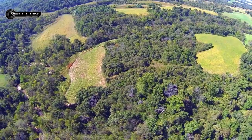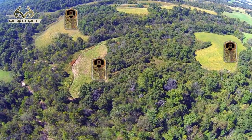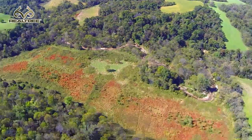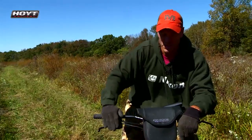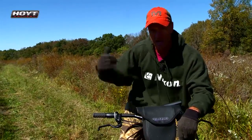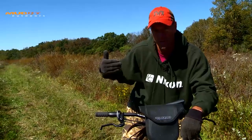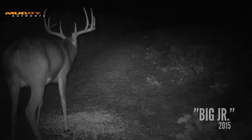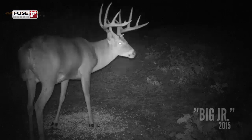So I've moved 3 cameras on the other side of the valley, trying to pick up maybe the other fringe of where I think this deer might be living. I hope that we get a bunch of pictures of him over there, because that'll tell me that he's real active, and we're just on the one fringe of his range. If we're not on the fringe of his range, it's going to be pretty tough, because he's been very nocturnal so far. So that's kind of the strategy.